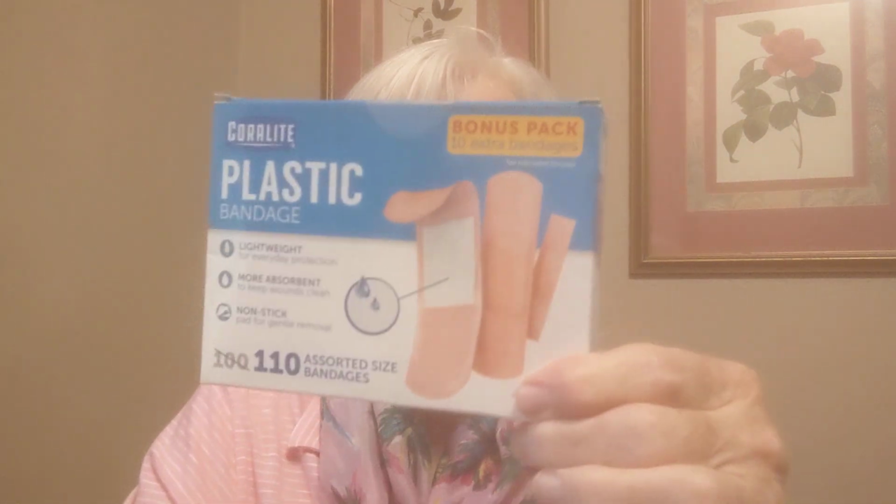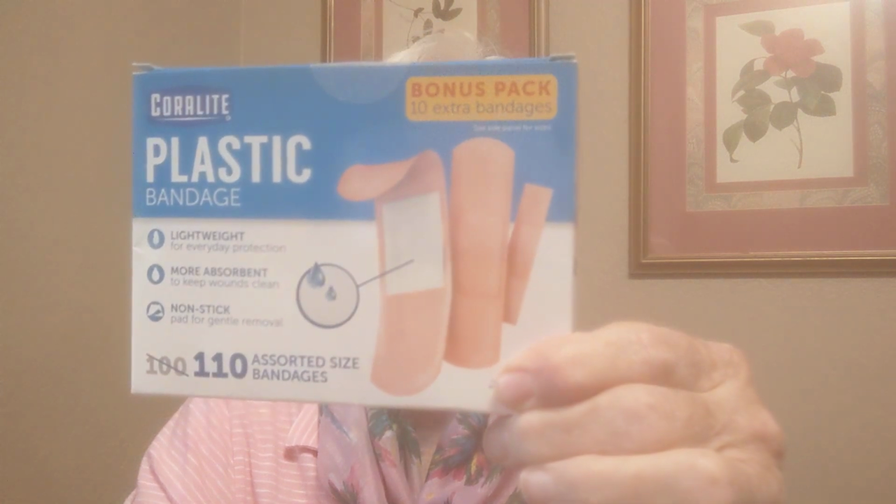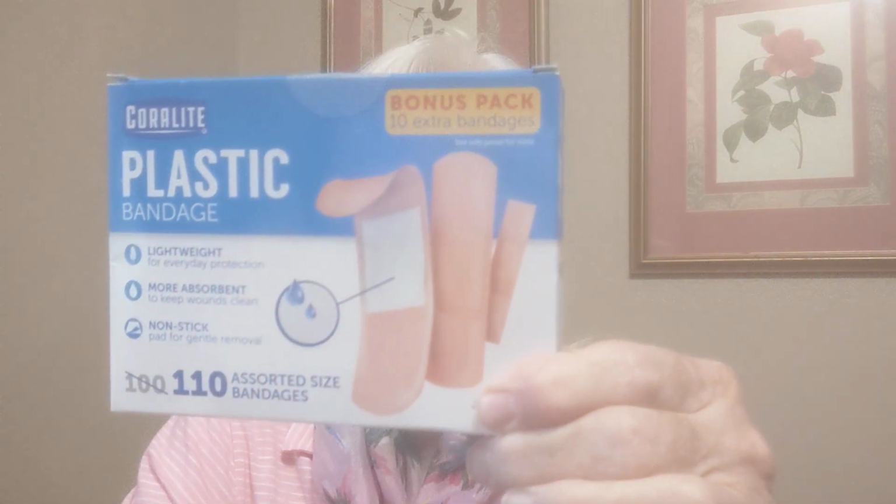Now, this was a bonus pack, so normally the packages have 100. But I always check and see, maybe there's a bonus. Well, 10 extra, that'll work. Anything extra just for that same $1.25 is great.